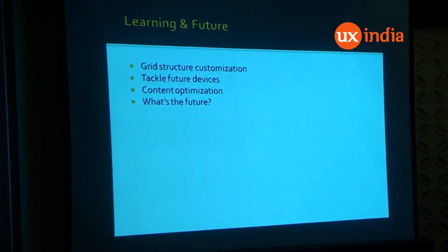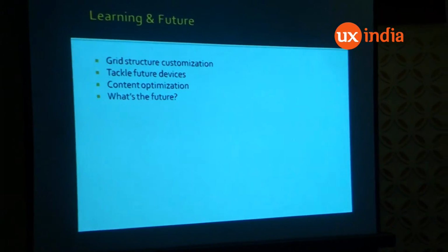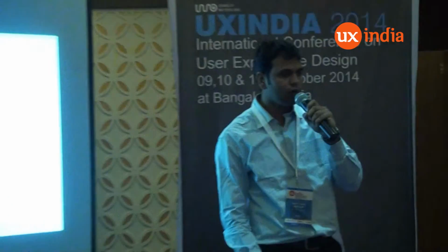So what's the learning and the future? The major learning is the understanding of the grid system. If you understand the grid system and know how to tweak it and customize it as per your requirement, it is very important in this responsive work. So we have tweaked the grid system according to our requirement, and for the future we are also working on the user section, the my account section of the website.